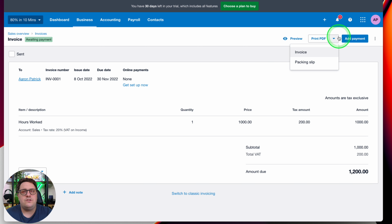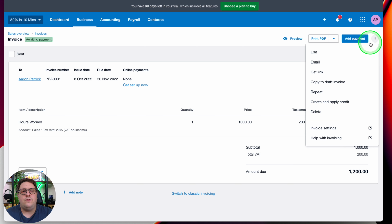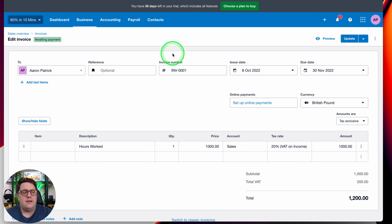A lot of this is giving you opportunities, but also remember that the way that Xero works means that this item has now been approved. And if I want to make any adjustments, I need to make sure that I actually go in and unapprove it first before I can go into editing it and properly going through. So that's creating your first invoice.